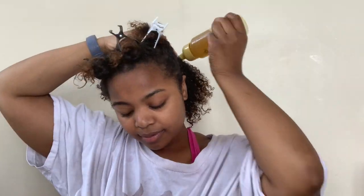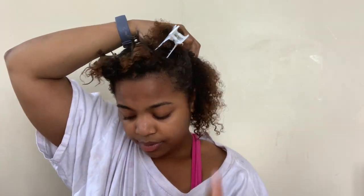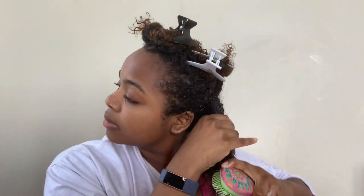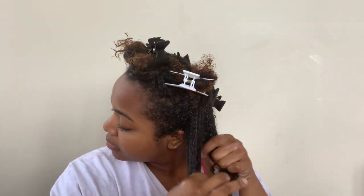Alright y'all, so you can apply this to damp or dry hair. So I did go ahead and rinse out the product that I had in my hair so that way the oils would be able to get and penetrate through. So now I'm going to go ahead and just apply this to my scalp and work it down my hair shaft. And I'm going to do this section by section until I've used up most of my oil and my hair feels like it's been fully coated with this oil mixture.